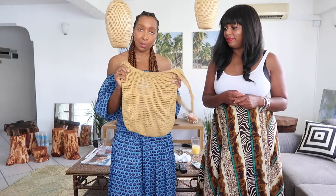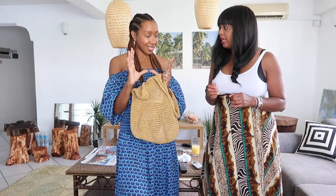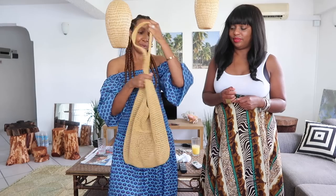Every time I go to St. Lucia, I pack this bag. In fact, the only bags I brought were this bag and my little shell bag, which you lot have seen before. It's Cleobella. Yeah, so I love that. That's my little going out bag if I want to carry next to nothing, or I'll just carry what I call my feed bag.